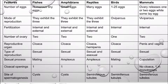The type of reproduction is sexual in fishes, sexual in amphibians, sexual and asexual in reptiles, sexual in birds, sexual in mammals. For the cloaca openings, you have 1 in fishes, 1 in amphibians, 1 in reptiles, 1 for birds. Mammals have no cloaca, but you have 1 in monotremes. That's some mammals, the monotremes have 1 cloaca. The site of spermatogenesis: you have cysts for fishes and for amphibians. Reptiles, seminiferous tubules is the site. Birds, seminiferous tubules. And mammals, seminiferous tubules.